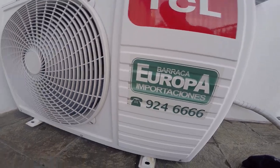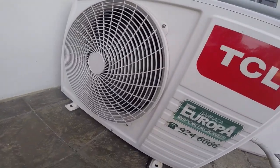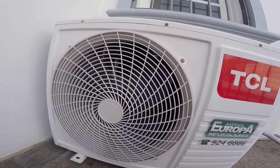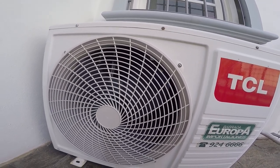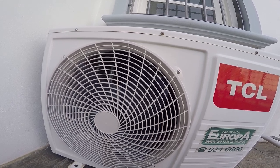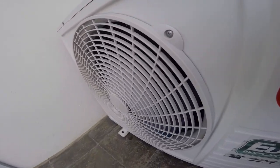Anyways, this is a TCL ductless split. Oh, I think the fan is gonna turn on again. Just wait for it. I wonder if it's steaming. Oh, yeah, there's a little bit of steam.